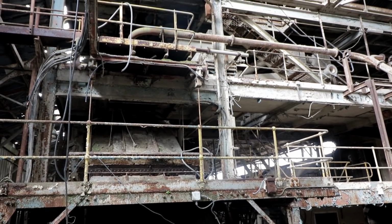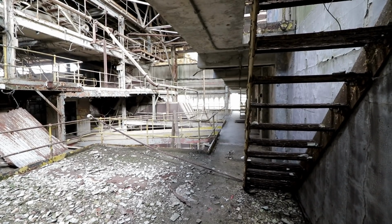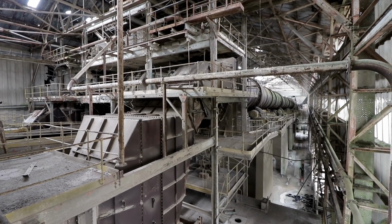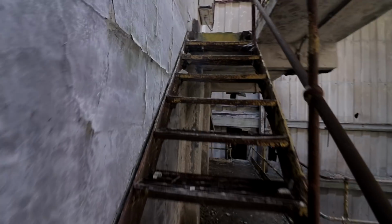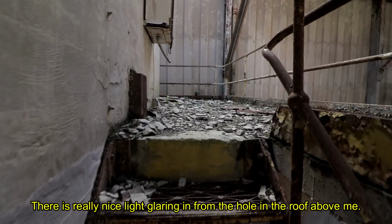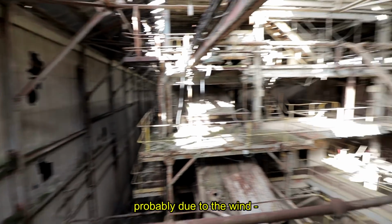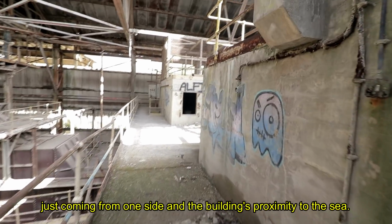After looking at the control room side of the hall, we moved back across to the conveyor side, where clay and other materials would have been fed into the kilns through massive pipes. The sun's finally come out. There's really nice light glaring in from the hole in the roof above me. Seems like this side, from the rubble on the floor, is much more decayed. It's probably due to the wind just coming from one side and the building's proximity to the sea.